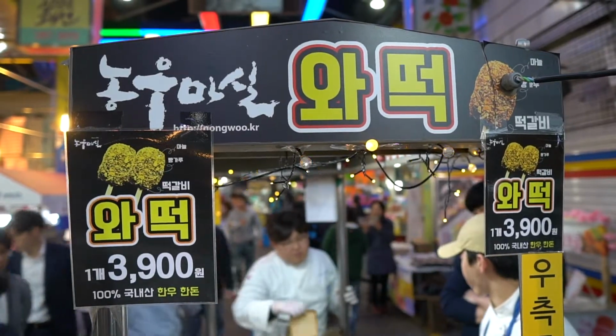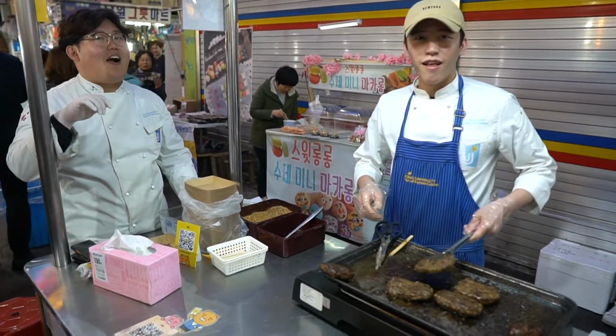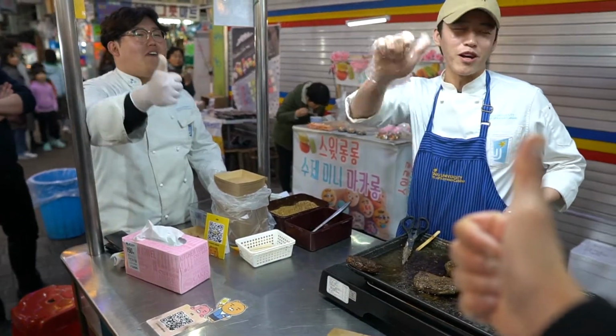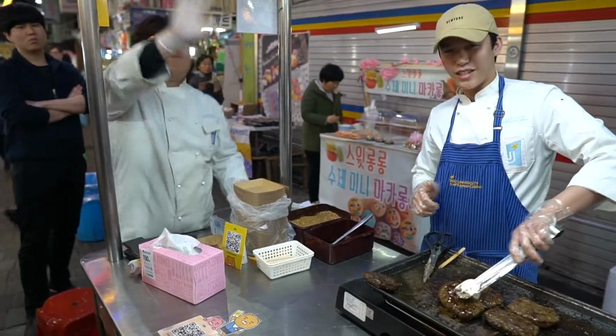Alright guys, if you want that dak galbi, these are the guys to go to. So good. Come to here. It's called watok. Our last street food snack at Nambu Market.